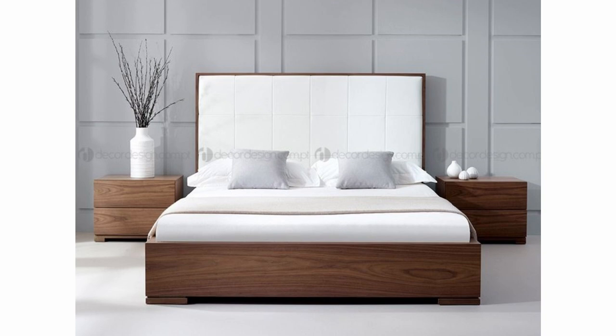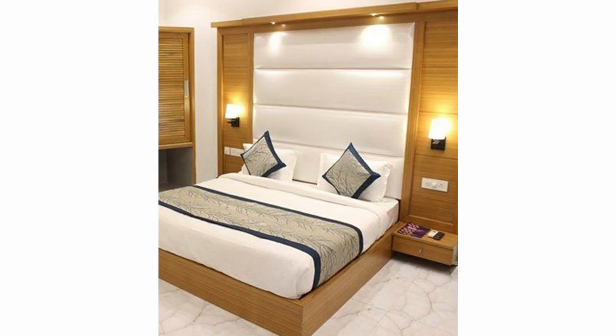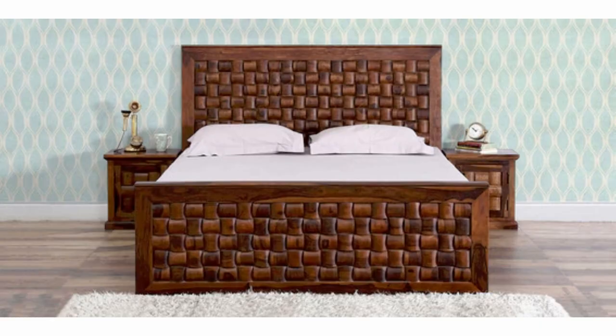Lofted beds. A lofted bed is great for studios and small spaces. It is similar to the bunk bed, but instead of featuring a second bed on the lower level, it has either an empty space or an attached desk below. This is a great space-optimizing solution for your bedroom or studio.